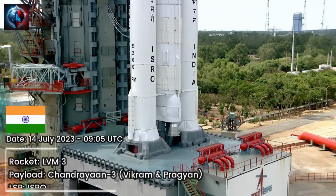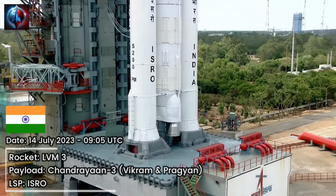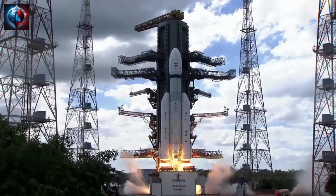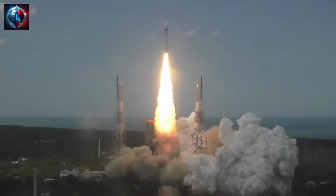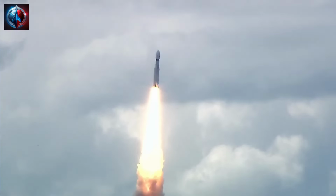Minus 15, 10, 9, 8, 7, 6, 5, 4, 3, 2, 1, 0, plus 5 seconds. Liftoff normal. Here we have a majestic liftoff of the LVM-3 M4 rocket carrying India's prestigious Chandrayaan 3 spacecraft.